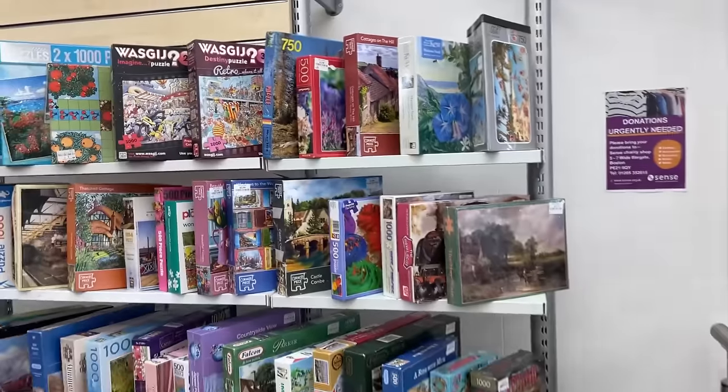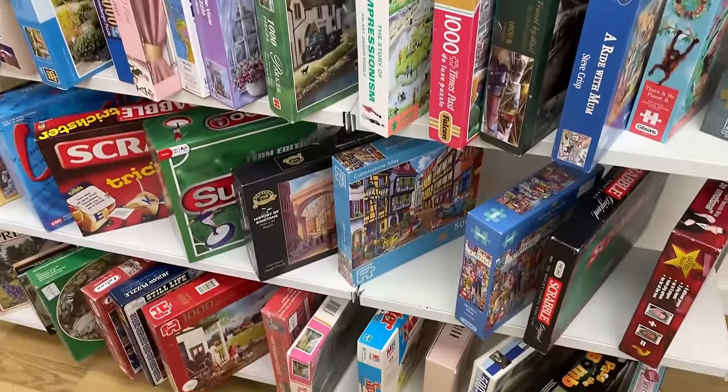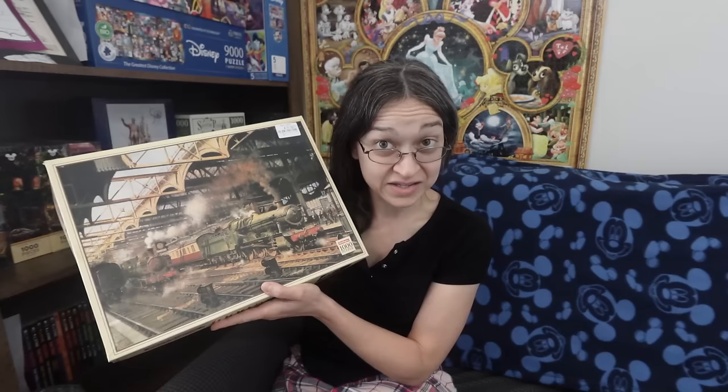And we only got to one of them in the end. That was the only one that was in the town that I was staying at. But I was excited to see that they had quite a selection there. And from all the puzzles that I picked, the one that I decided to grab was one from Waddington's.